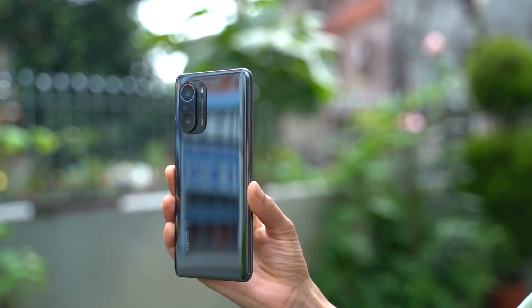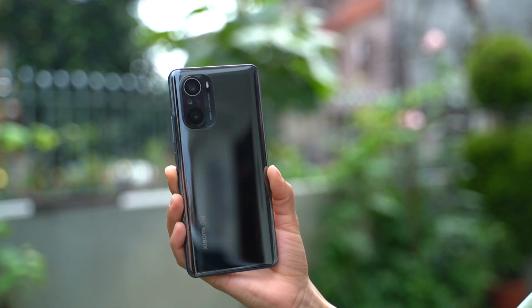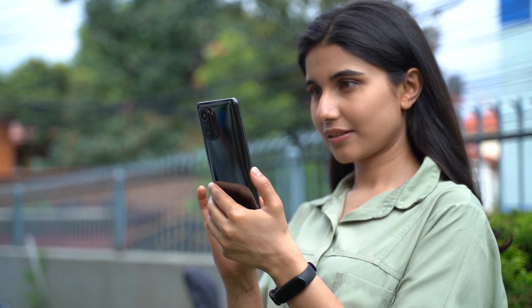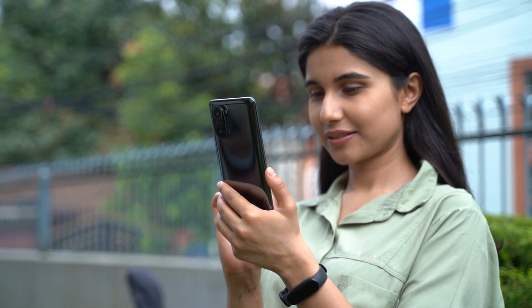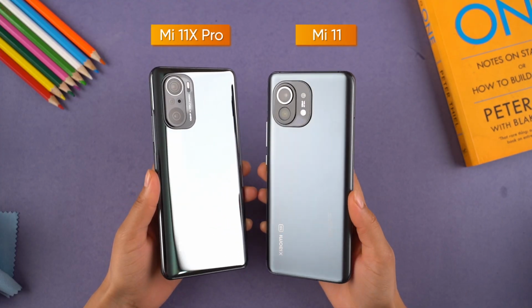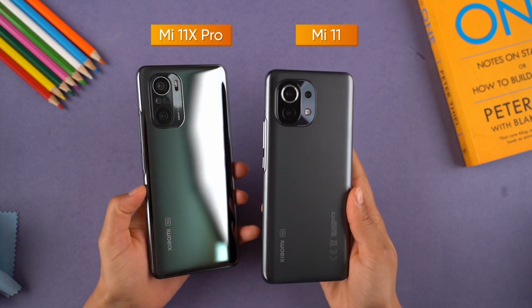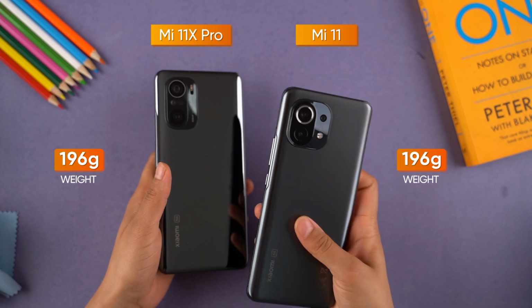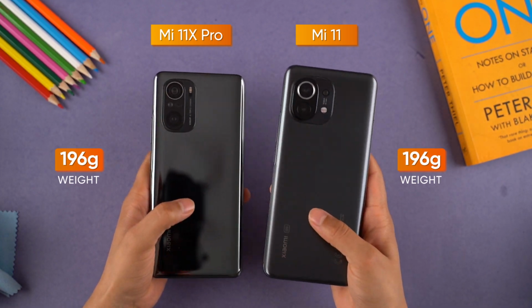Moving on, while the performance of this phone is top class, I have to say that the design aspect of the Mi 11X Pro is quite basic. In fact, if not for the mirrored finish, it basically looks like the much cheaper Poco F3. And just like the OnePlus 9, its hands-on feel is nothing better than an upper mid-range one. In comparison, Mi 11's matte back, metal frames, and slight curves on the sides feel so much more premium and ergonomic, even though both these phones share the same weight.